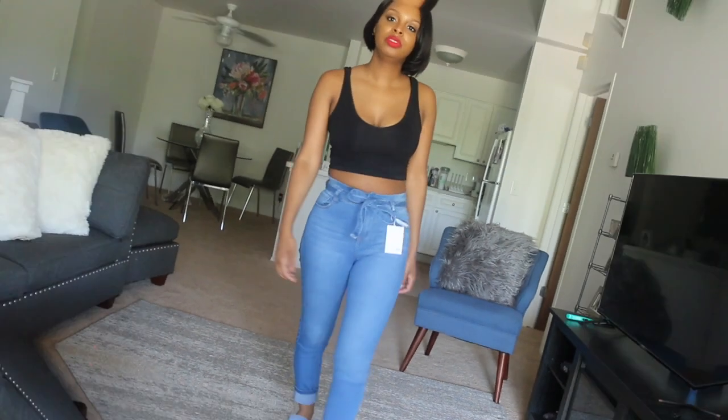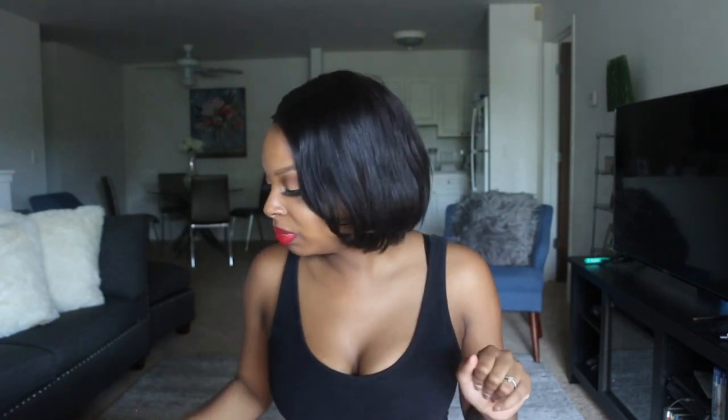These fit cute. That concludes my Femme Luxe haul. Thank you, Femme Luxe, for sending me these wonderful pants. I love them.